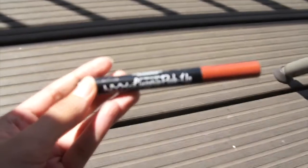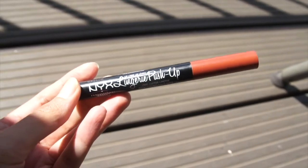Okay. Honestly, a lot of times this is the finished look. I'll just go like this. But today I'm gonna put some lipstick on. Where are you? I rotate between 2 lipsticks. This one is the NYX Lingerie Push Up in the shade Seduction, or this Kylie lipstick in the shade 20.